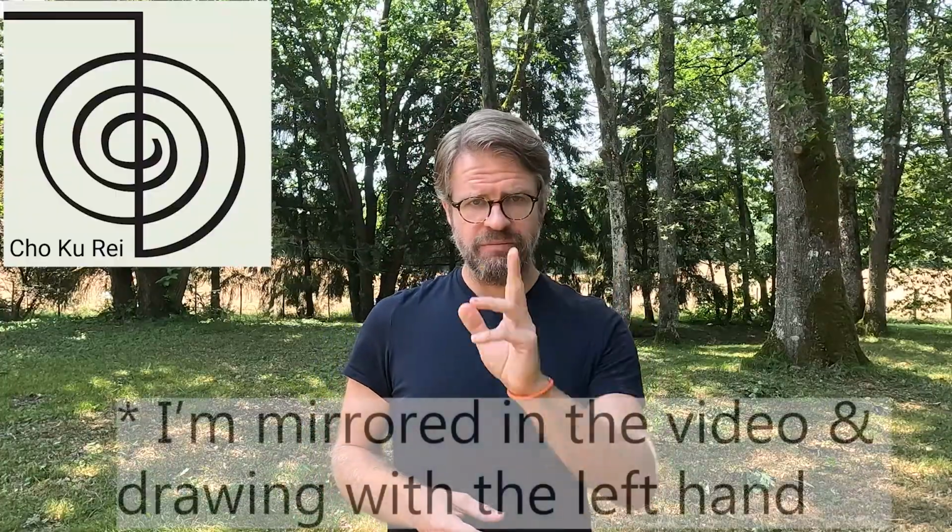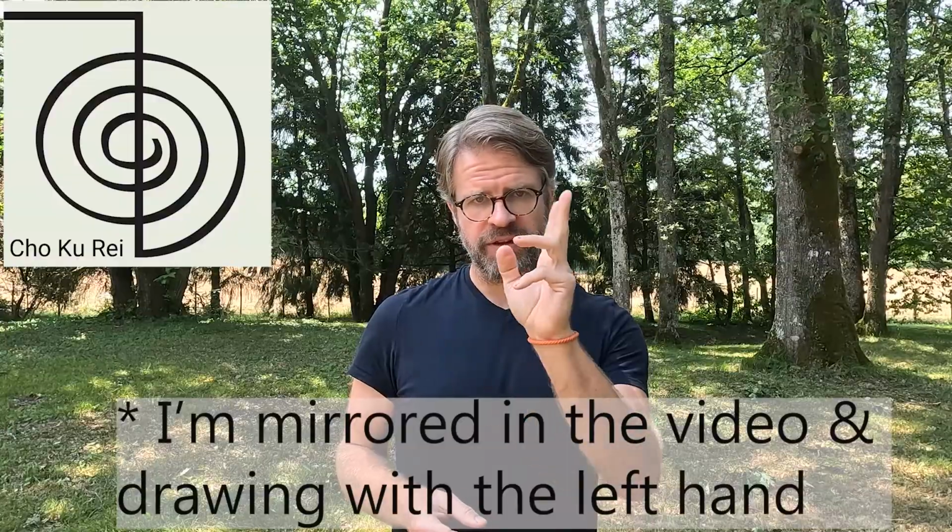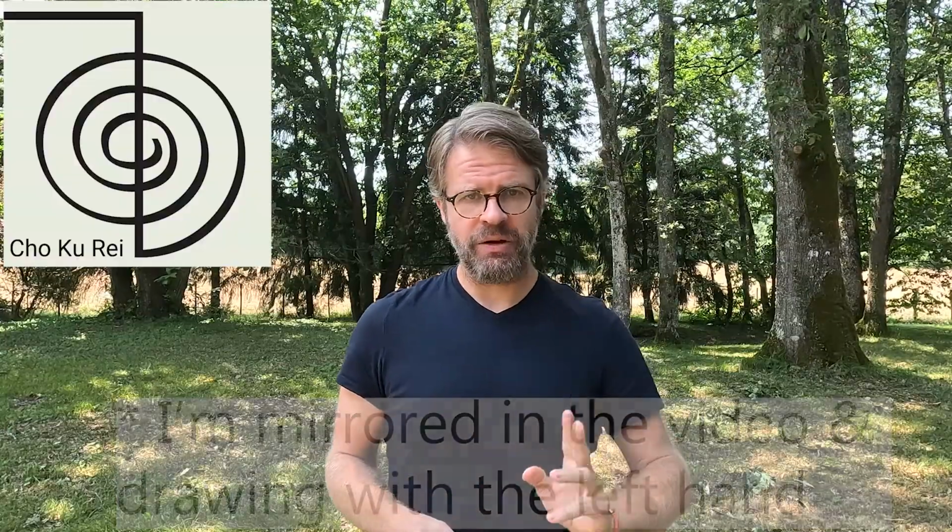If we notice the symbol being drawn, with this vertical component and then the spiral, and we see that on the body, then there's a deeper meaning to what Chokure is all about. Chokure is about the feeling of the energy of all things permeating and filling up the body and restoring us on a cellular level, so we can really feel and become aware of that energy that is already within us, by the way. We are already Reiki. We are not separated from the universal energy or the energy of all things.